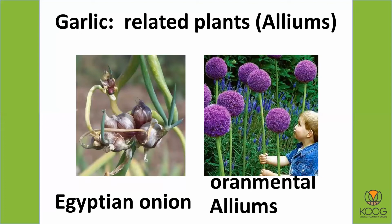And when I say spreading, it's not difficult to control. It's not going to take over your yard or anything. It just kind of self-propagates. And so it is a very interesting plant, especially if you're interested in having green onions for a long season.